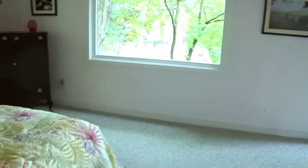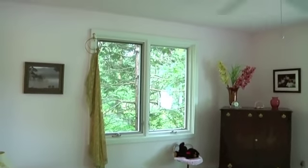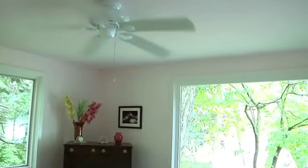A spacious, cozy ensuite bedroom with private bathroom faces the river. Picturesque views and access to the riverfront balcony complete this room.